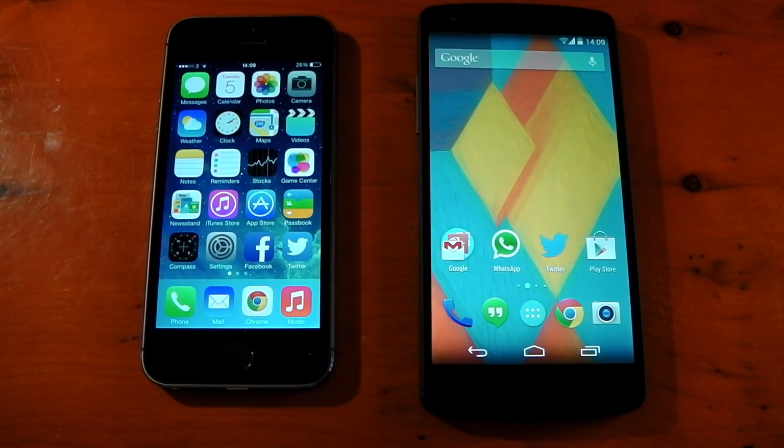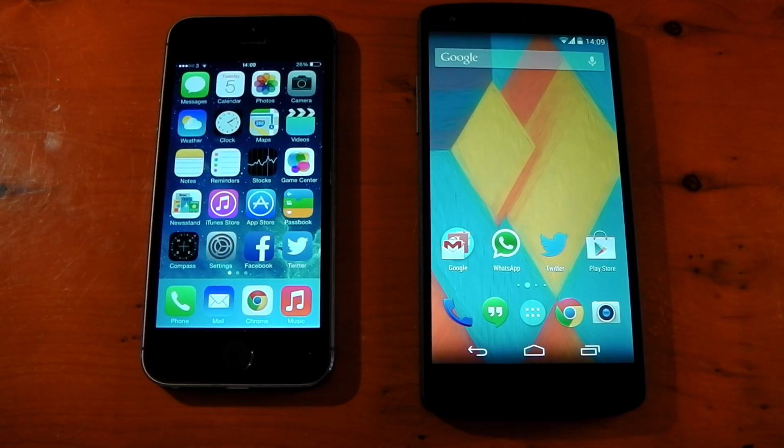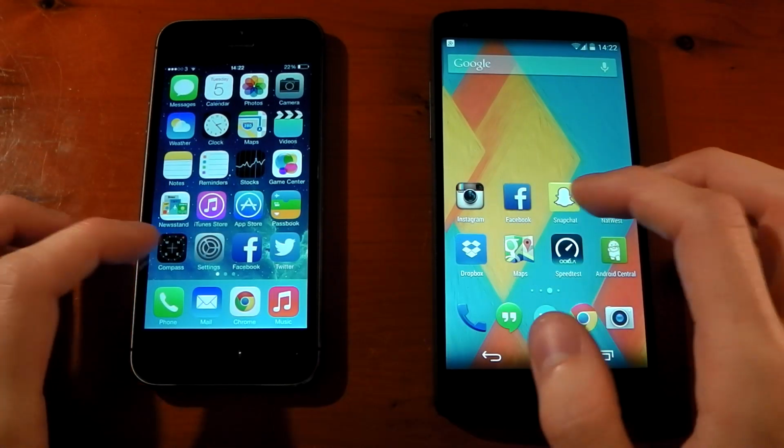So there you have it, guys. You can see that the Google Nexus 5 did win out there. I think the final score was 5-3 in terms of app opening, and of course the Nexus 5 won the boot up test as well, so that's actually 6-3 in total. So yeah, both of these devices are very fast, and there really isn't that much between them. It's not like you're waiting an extra minute for something to load, but the Nexus 5 is a hair faster than the 5S. Okay, so now we'll move on to some app scrolling.